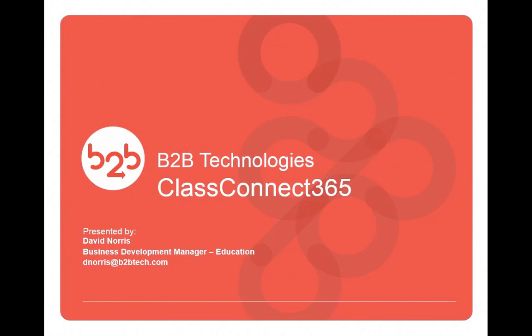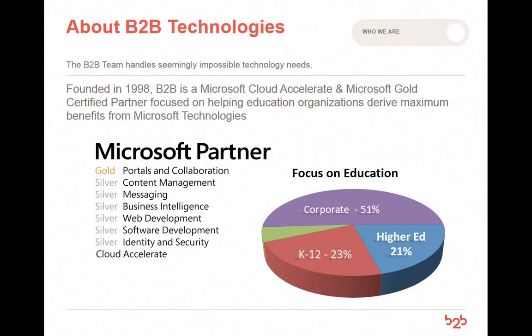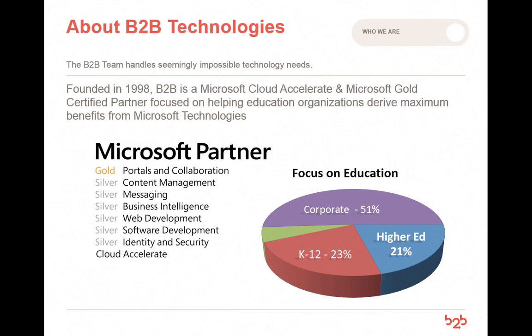Before we talk about the actual solution and go into a demonstration, I just want to introduce B2b Technologies for those on the phone who may not already be familiar with us and our services. We are a Microsoft Gold partner. We've been a Gold partner for, I think, going on 14 or 15 years now. So we have a lot of experience working with the Microsoft platform, and especially with SharePoint. We'll talk a little bit in a moment about some of the other things we've done within SharePoint, but also within the cloud environment more recently.